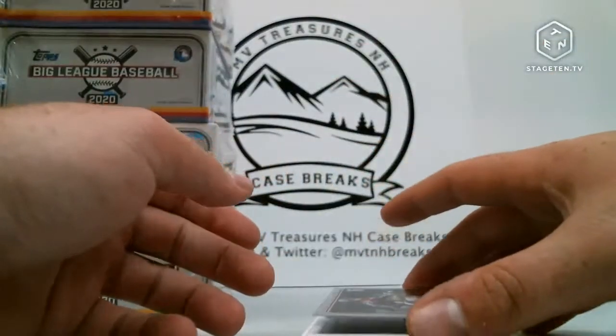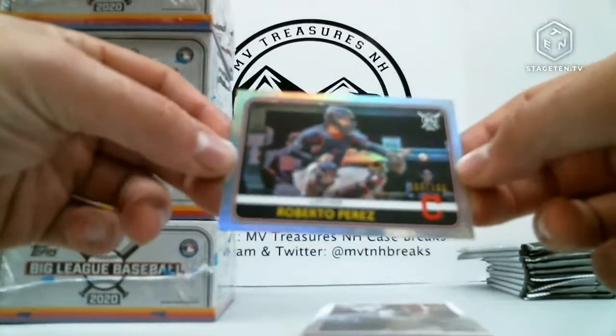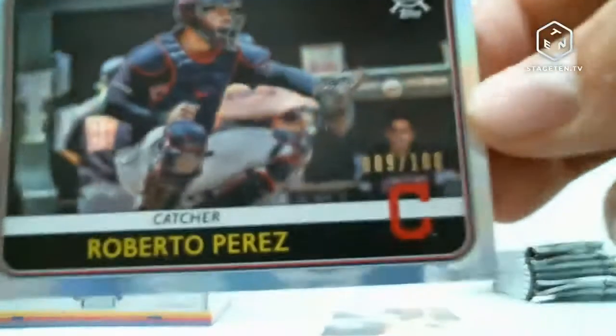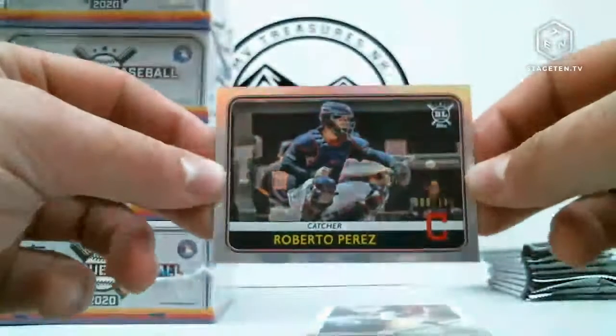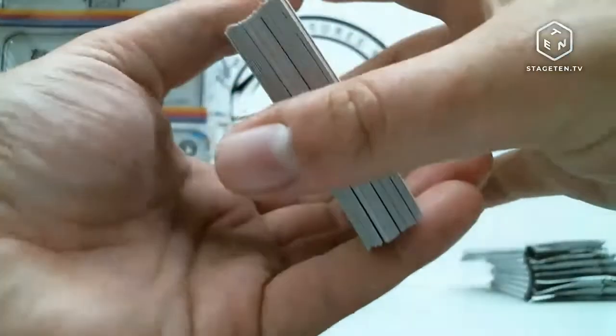And a rainbow foil going to the Indians of Roberto Perez. These are numbered to 100. And this is number 9 of 100. Rainbow foil going to the Indians. It's about the best focused numbered card I've ever seen.